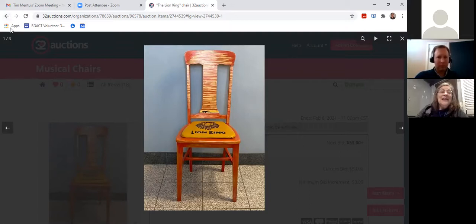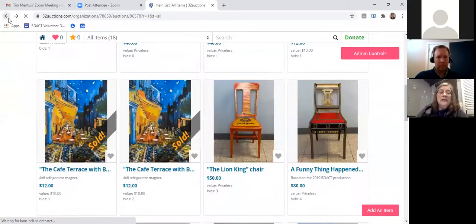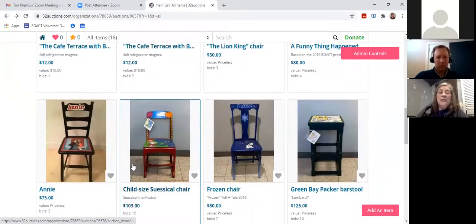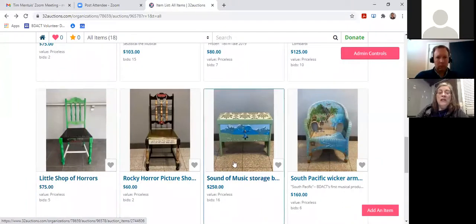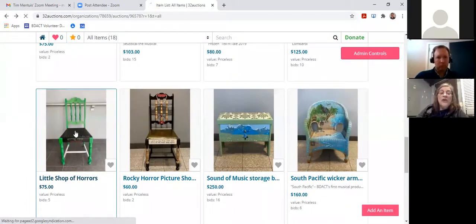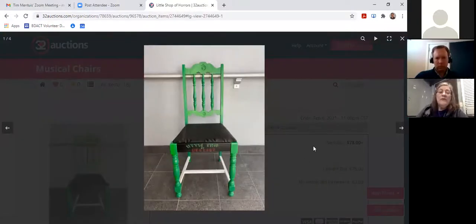Yes. David, if you can find the Little Mermaid chair, I think is one we haven't covered yet. Actually, we haven't done Little Shop of Horrors yet. So right next to Rocky Horror Picture Show, we've got Little Shop of Horrors. And you can get a 2-for. Yes. Get both scary chairs.